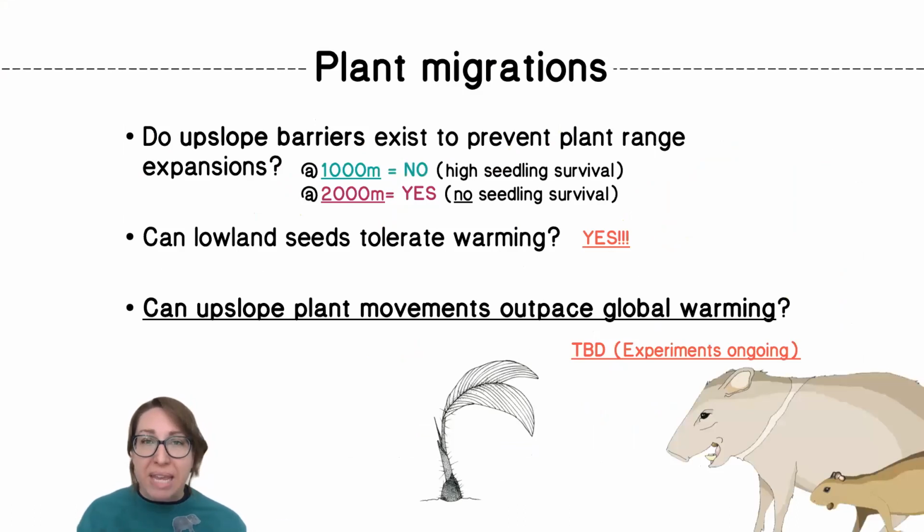So what does this all mean for plant migrations, for plant shifts up tropical mountains in the Anthropocene? Going back to our basic questions at the start that I threw at you, do upslope barriers exist to prevent plant range expansions? At 1,000 meters? No, not for these 5 species. We saw very high seedling survival. In fact, higher survival at middle elevations compared to their native habitats. However, at 2,000 meters, that even bigger elevational jump, yes, we did see a strong abiotic barrier to seedling survival.